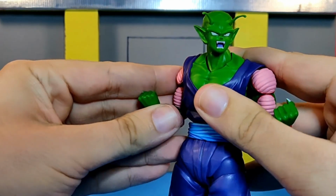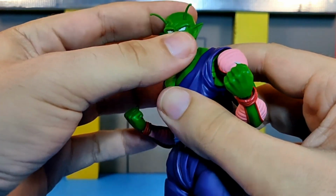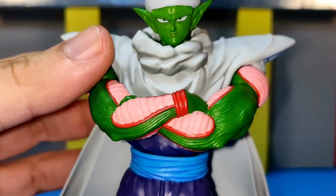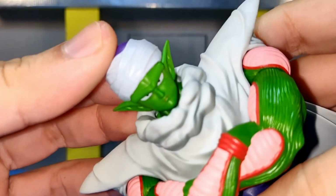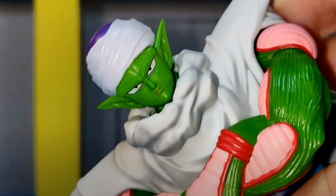Oh yeah, and that's not even mentioning that his stern face literally has lipstick on it. Like, what the heck are they doing with this figure, bro? Come on, Tamashii. You can clearly do better. You've shown you can do better, so stop doing your figures so dirty.